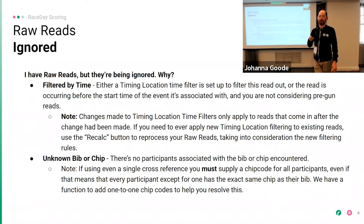If it's just like, hey, bib 2 lost their chip and they had to wear chip 1002, you can change 1000 to 1002, and then you can use one-to-ones for everyone else. But this can happen quite a bit. You have to be very careful. We give you a notification if there's anyone in the race who doesn't have a chip cross-reference, if one person does, to tell you that you need to go set up a cross-reference. So this is really important.